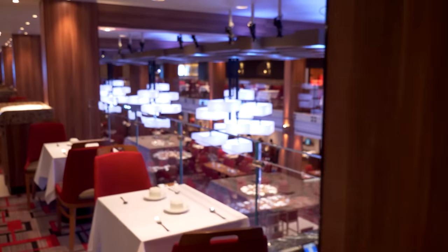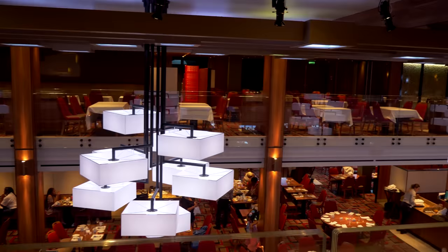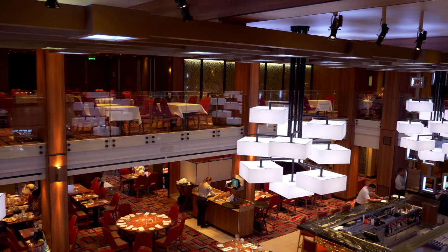On Deck 4, we're sitting outside the Meridian restaurant, which is the main dining room. Deck 3 also continues the restaurant, and it's where you're gonna have Anytime Dining.